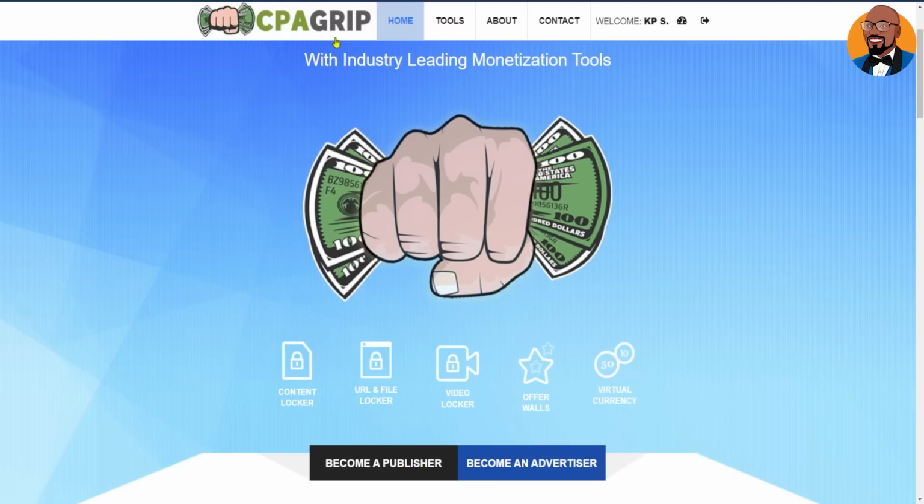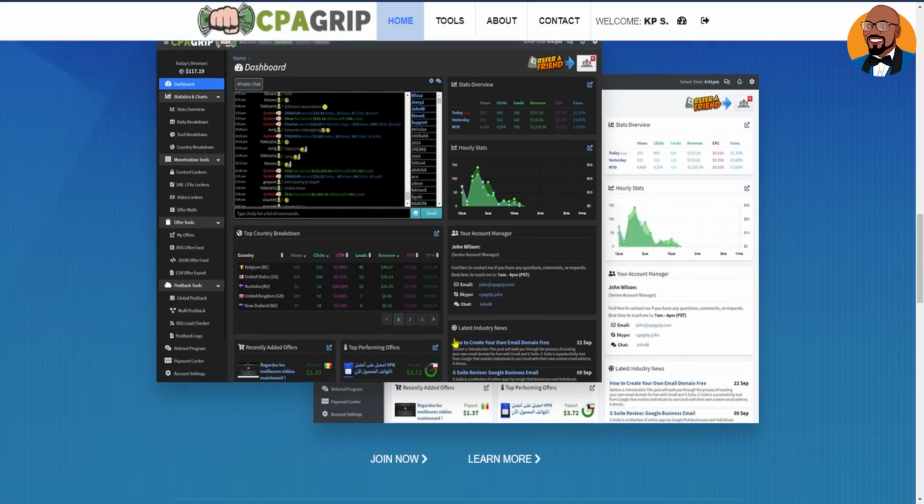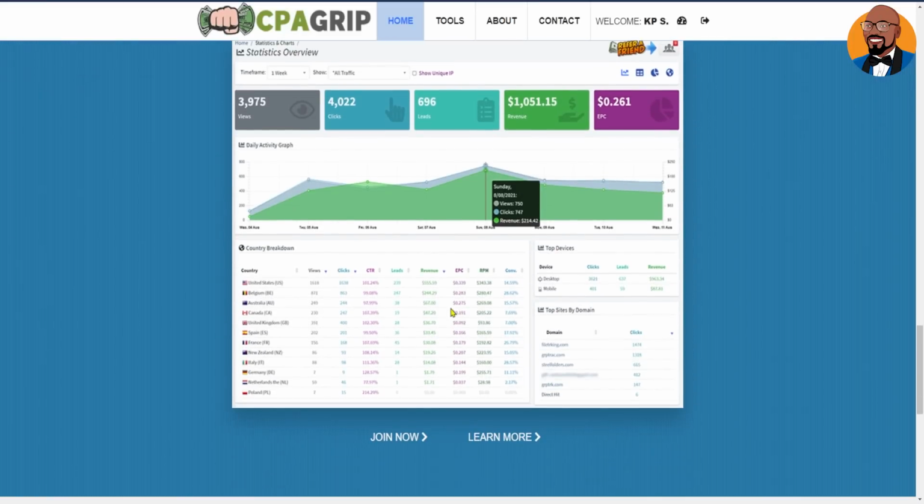So today we are at CPAGrip.com. CPA Grip is where you can sign up, you can grab some offers, and people have an incentive to sign up to those offers because they have a chance to win something, and let me show you how it works. So you will also just register an account and then you will log in.